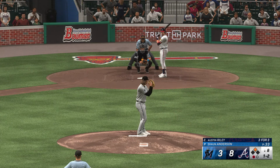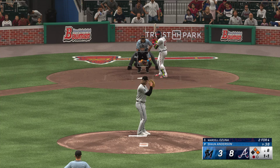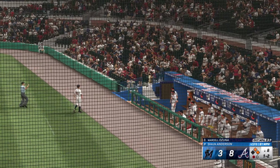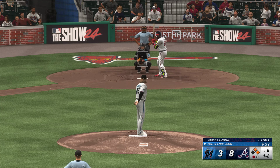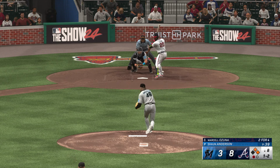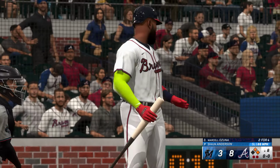Marcell Ozuna next up for the Braves. He's already homered here in this one. And downstairs. Foul ball there. Ball to strike. The pitch. He swings and fouls one off. Two on, one out. Swing and a miss. Struck him out. Two away.